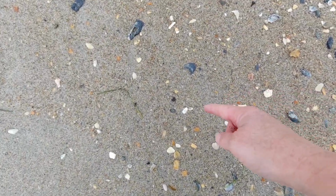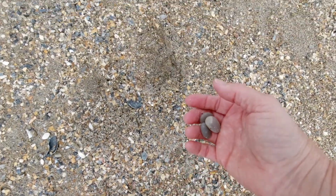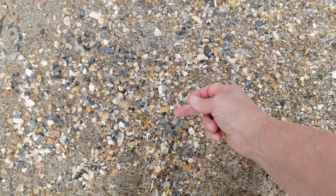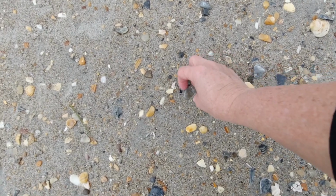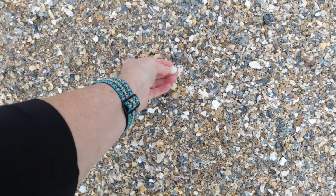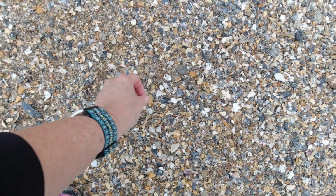It's quartz. I wasn't noticing a quartz before. Noticed this quartz before. Really get low. See the treasures. The little baby's ear. So sweet. A little slipper snail. All these little sweet minis.